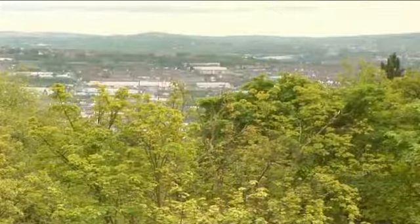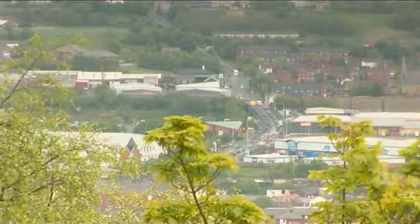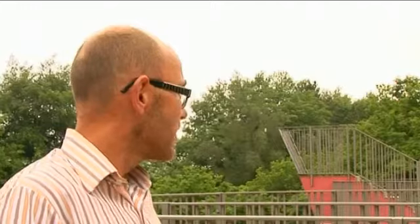I remember it here when there were a couple of old tatty cannons, and we'd always come up here to look over the town. You can't quite see as much of it now because the trees have got bigger. But it's great. It's another reason to visit the park. It shows that things are moving forward as they need to in any town, and it's another little gem for Blackburn.